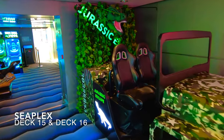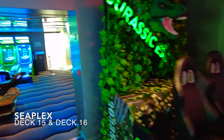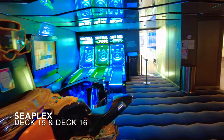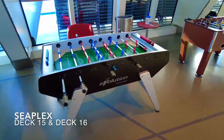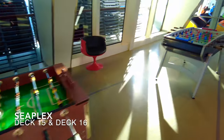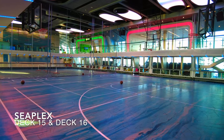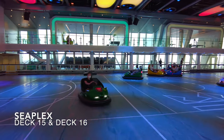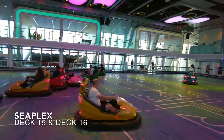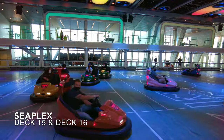At the aft of deck 15 and 16, you'll find the Seaplex. The Seaplex was designed with children in mind. Here you'll find an amusement arcade packed with crane grabs, racing games and much more. You can also find table football, a basketball court and most impressively, bumper cars. The bumper cars are free of charge. Booking is required through the Cruise Planner section on the Royal Caribbean app.